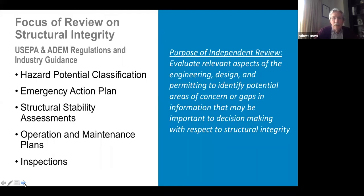The focus of the review on structural integrity is really to look at aspects of the plan that provide for the safe operation and closure and long-term conditions of the ash facility when it's no longer an impounding structure. And federal and state regulations provide a set of criteria that are generally considered when looking at structural integrity that are listed here.